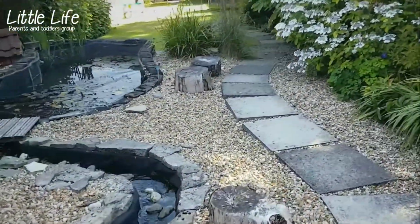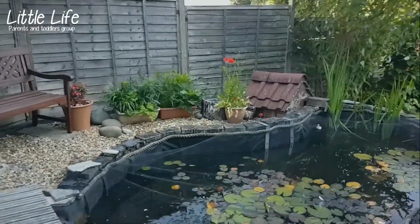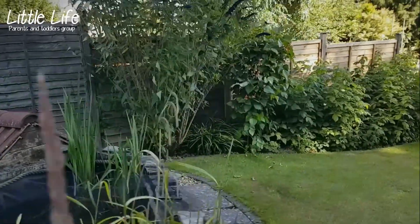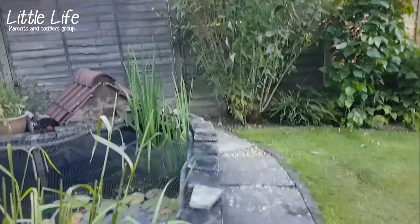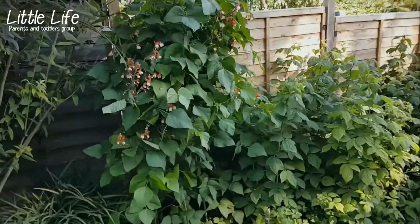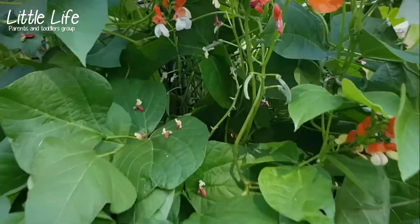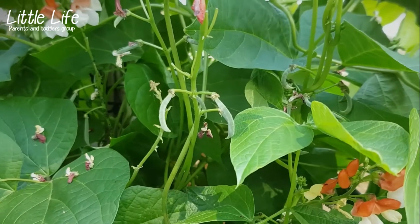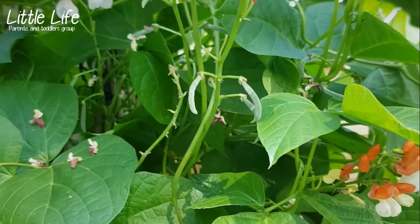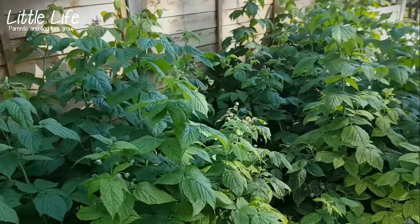Let's have a look. Let's go past the fish pond, past the flowers and the poppies. There we go. Can you see over there the red and white flowers on all those leaves? That's my runner bean plants. They've grown really well this year. Can you see there? Just the beginnings of a couple of tiny runner beans. Aren't they great? And then, just next to the runner beans are my raspberry plants.